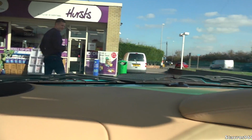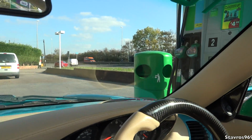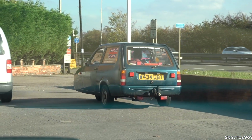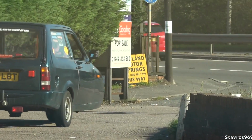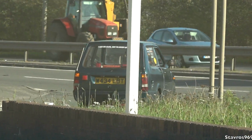Okay, so I'll just put a bit of petrol into the Porsche and have a look here, boys. We have a little Reliant Robin, look. 3 wheels. Off he goes. Go on, give it stick. Go on.